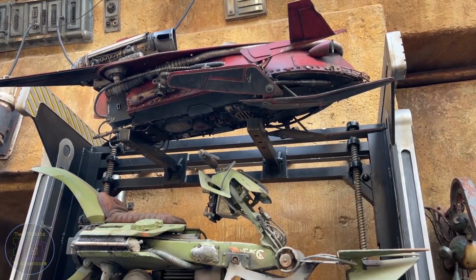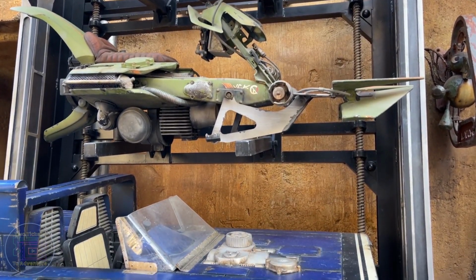It looks like Rise of the Resistance has reopened, so let's go catch our Lightning Lane before it decides it wants to go down again. Can I buy one of these little ride-ons? That would have been cool if I had these as a kid.